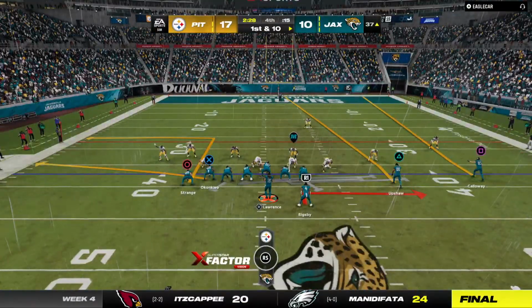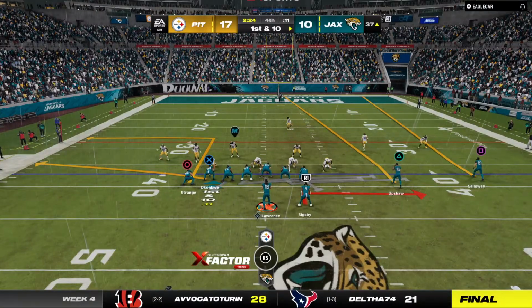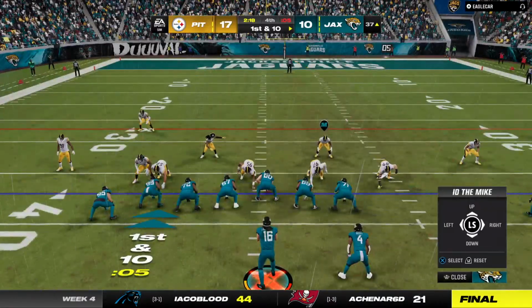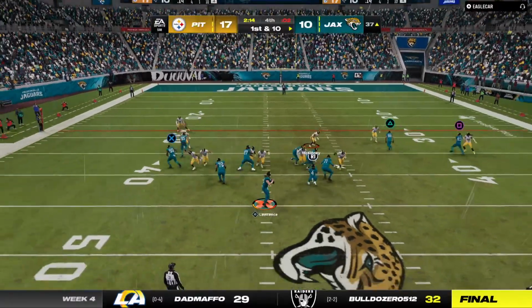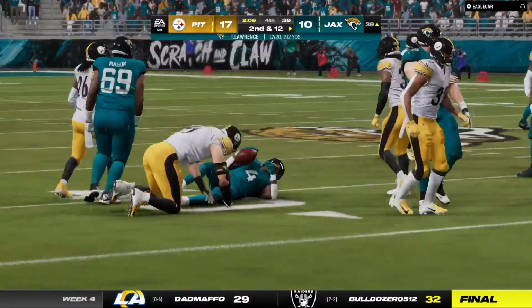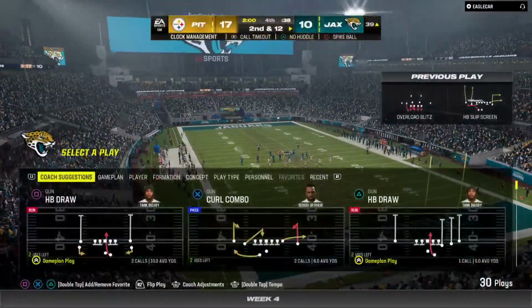All 3 timeouts plus the 2-minute warning. Here's 1st and 10. Take right open. Here's Lawrence to throw. Oh, it's a screen pass. That's complete, and the play goes nowhere, losing yardage back near the 40 at the 39.